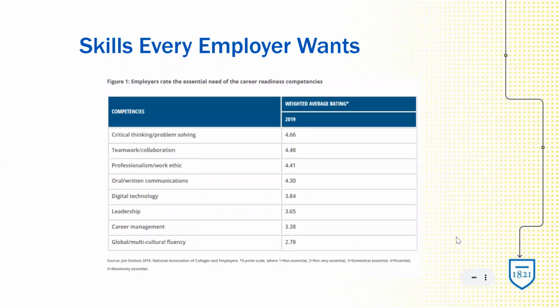Remember this slide from earlier? It includes core competencies that have been outlined by NACE, the National Association of Colleges and Employers, that were identified by employers to explain what skills they most value in employees. The top 8 are listed here, beginning with critical thinking and problem solving and ending with global and intercultural or multicultural fluency. If you're worried about what types of questions they might ask you or what skills would be helpful to outline in an interview, this list is a really good place to start.